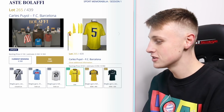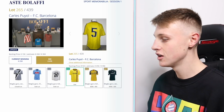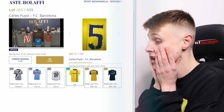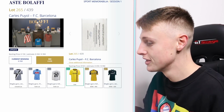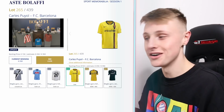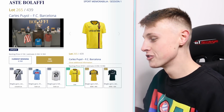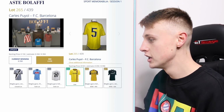Someone next. Is no one just bidding again? Ah, bleep them. It's at 250. No one else bid. I need to get ready to bid. We need to be on the buzzer here. We'll go to 300. That's it. It's staying at 250. He's doing this. It says fair warning.